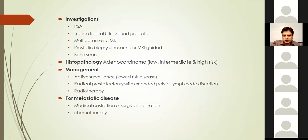So histopathology turns out to be adenocarcinoma. It has three types on the basis of risk: low, intermediate, and high risk. This classification does not include the biopsy only. It has the count of PSA along with histopathology and the age of the patient.